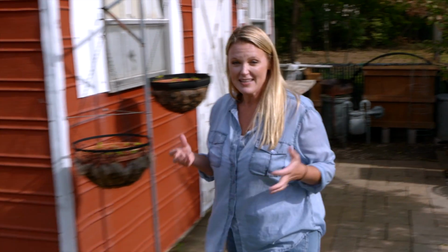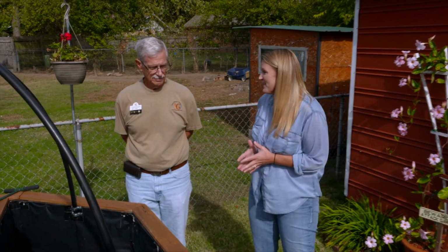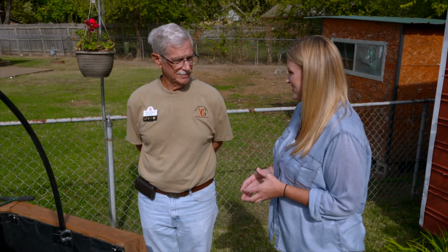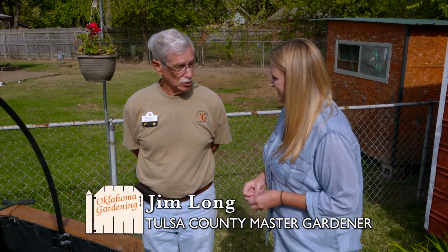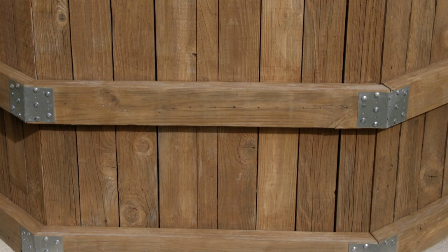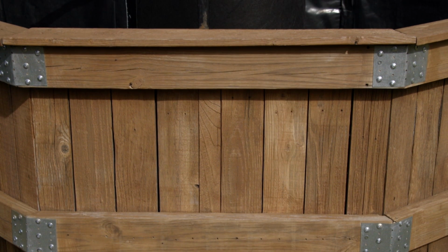If you remember, last spring we built a traditional keyhole garden at the Studio Gardens at OSU, and today joining us is Jim Long, a Tulsa master gardener. And Jim, you have your own version of a keyhole garden here. Can you tell us about the construction of this? It's wood, because stones are very expensive. But it's not just regular wood, right? You actually recycled this. It's old privacy fence. Takes about 3 panels to make one.